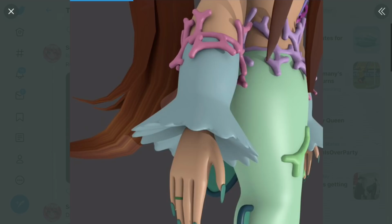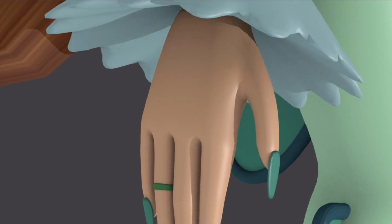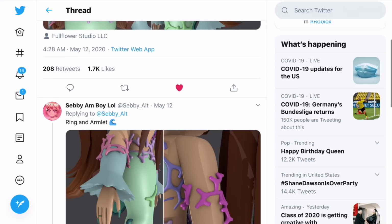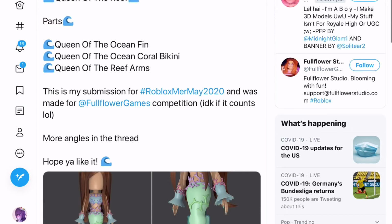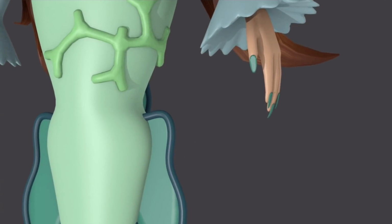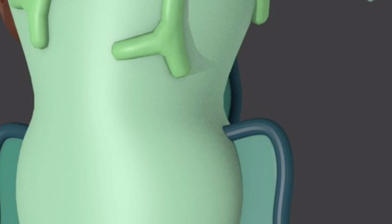And then over here, ring and armlet. Oh, there's a ring on this finger. That's cool. And then if we continue, you can see there's also a little armlet, which is also really, really nice. And then if we scroll down, you can see there's a back fin, which you could see in one of the other photos, if I'm correct. Yeah, you can see the back fin over here. Actually, you can't really see it very well. It's that tiny little green thing over there. Can you guys see it? It's kind of hard to see, but it is there.